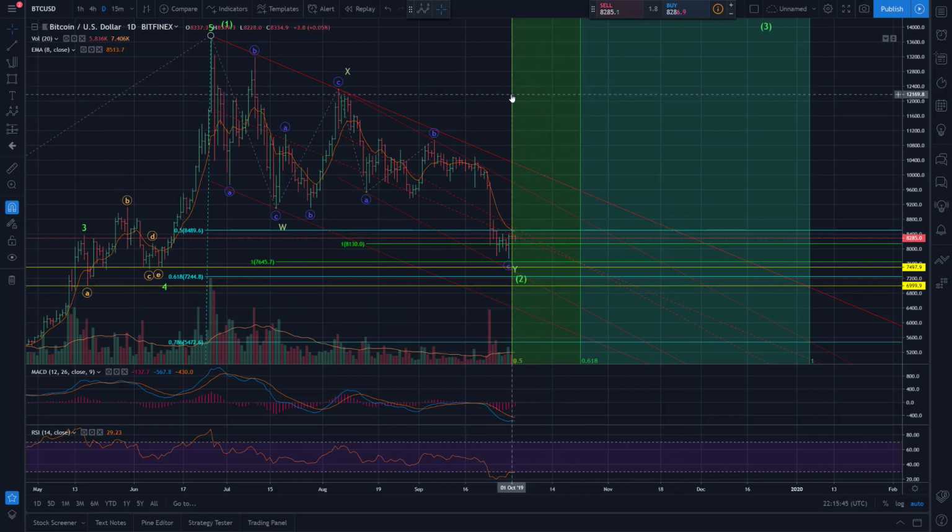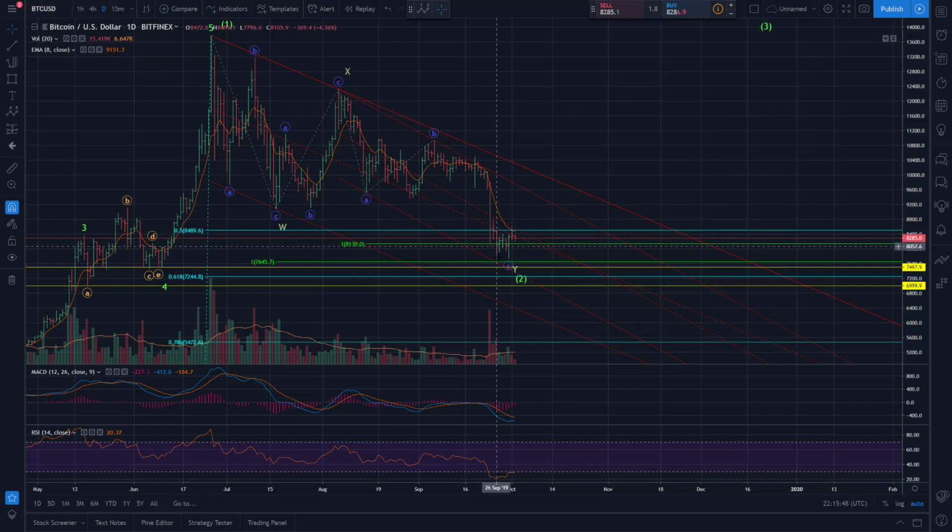Also, as far as timing goes, we bottomed so far at the very end of the month of September, September 30th. And that also happens to be the end of a quarter. We've just started a new month. We've just started a new quarter. So it's not a bulletproof rule, but it's a nice tendency you often see where you get a major low or a major high, depending on what you're working, right at the end or the beginning of a new time period, such as a month or a quarter, or in this case, both. So I like that confluence as far as timing goes.